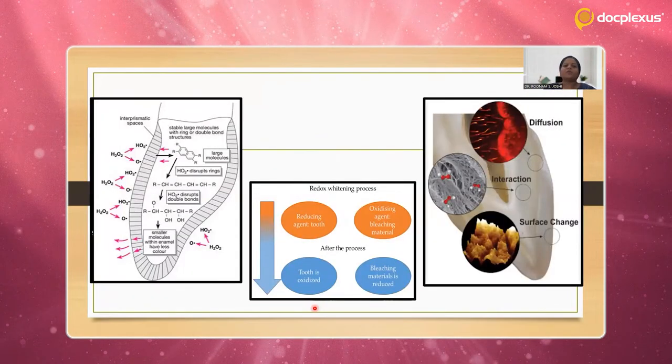As we all know, chromophores, which are responsible for the staining in the tooth, are held together by carbon-carbon double bonds. The bleaching agent that we use is responsible for breaking these carbon-carbon double bonds into carbon-carbon single bonds, which reflect light and the tooth appears whiter.